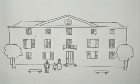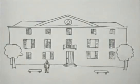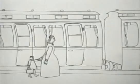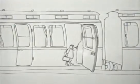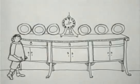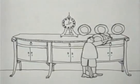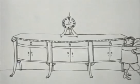There's not much going on here. I think we'll go for a little jaunt. Where are we going, Mama? Barcelona, or perhaps Boulogne.